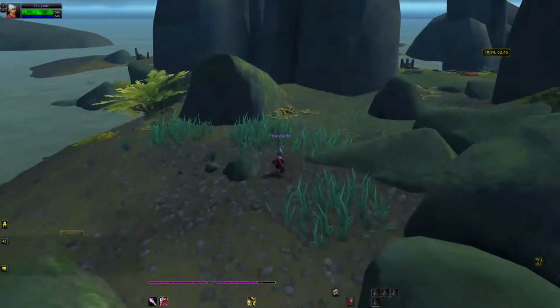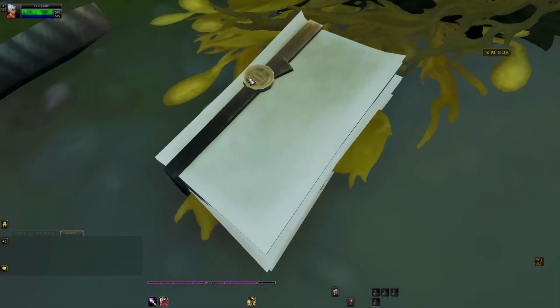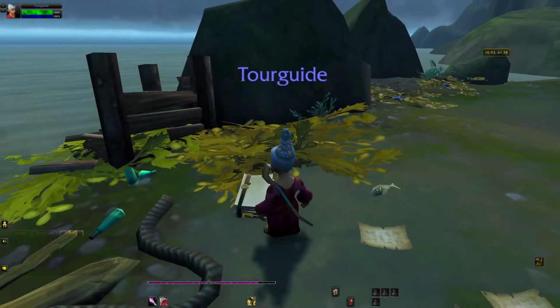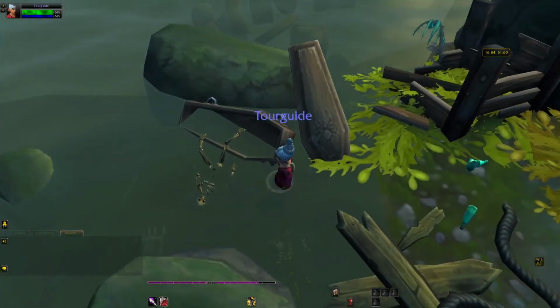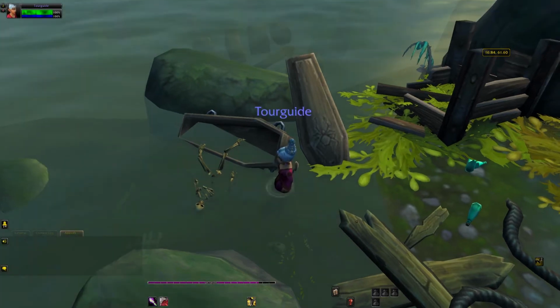Before taking the obvious route and heading up the path, I decided to go along the beach a little bit further to see what was there. I found some more of the same paperwork. I can't be certain, but that seal looks a little bit like something from Pandaria to me. And what about these? I'm sure I've seen these somewhere before. Yep, same caskets, same spider. I found them in Stormheim.